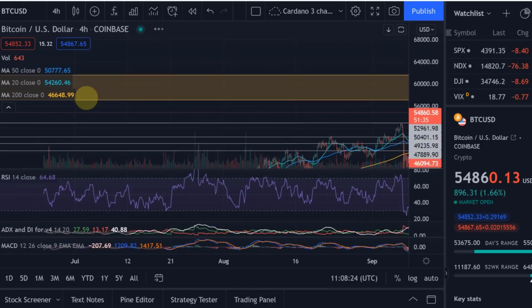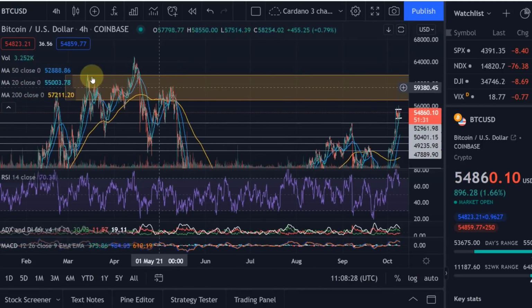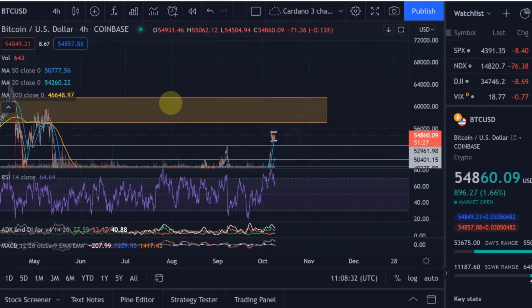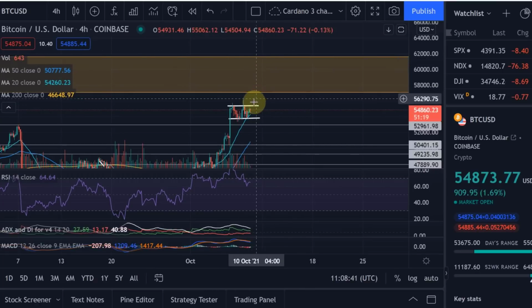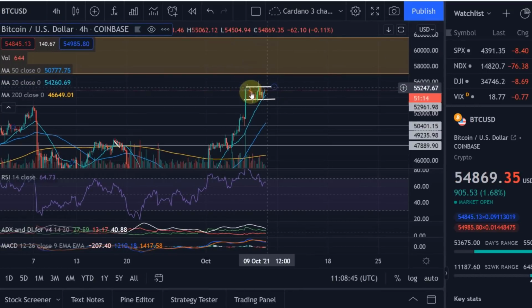On the left hand side here, we've got all these levels which are really overlapping. There's a bit of a messy area of resistance, so there's a lot of resistance coming up here. And if we break through here, we could get to the 65k, but there is a lot to take in there to get above. And yes, we continue to trade sideways.